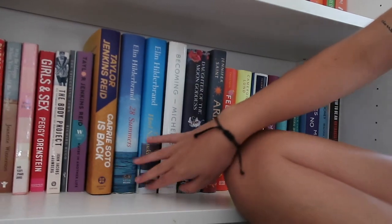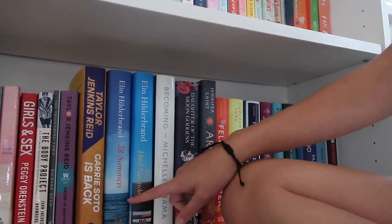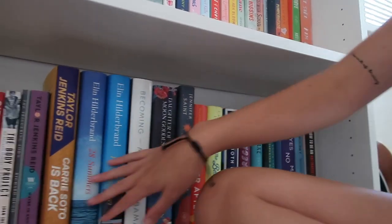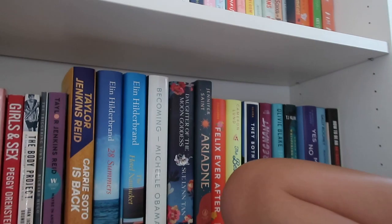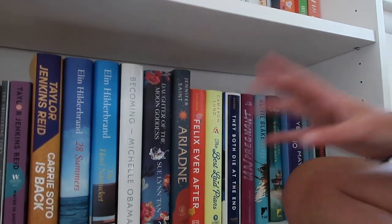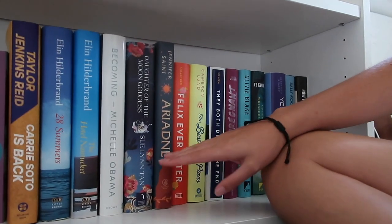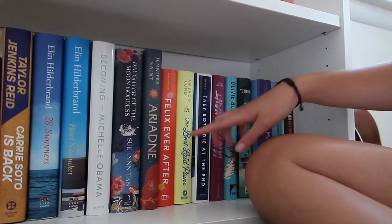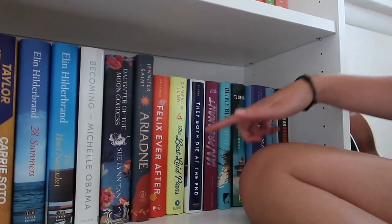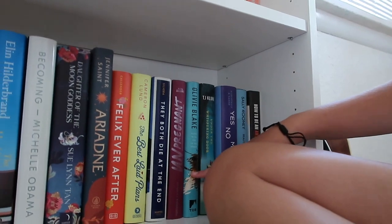Then the rest of the books on this shelf are all hardcovers, so I have Carrie Soto's Back, some Ellen Hilderbrand books, who is like my absolute favorite summer author. We have 28 Summers, The Hotel Nantucket, which I've read all of these. Becoming by Michelle Obama, I haven't read this yet. Daughter of the Moon Goddess, that's a really great Chinese mythology story, which I absolutely loved. Ariadne, Greek mythology, love that. Felix Ever After, I have not read that. The Best Laid Plans, I read that a while ago. They Both Die at the End, again a while ago. This one a while ago too. And I have this Olive Blake book that I have not read yet.